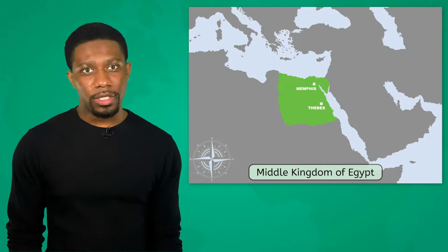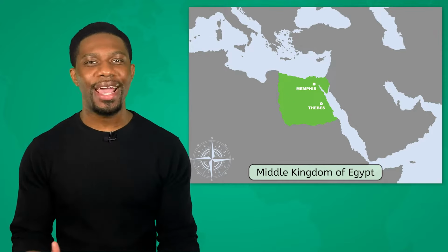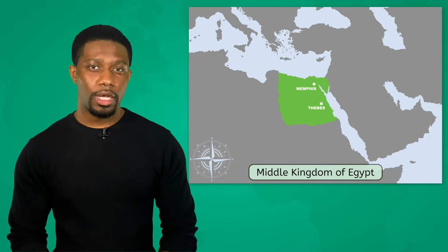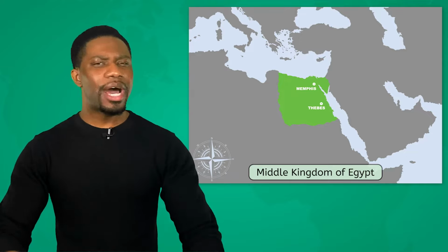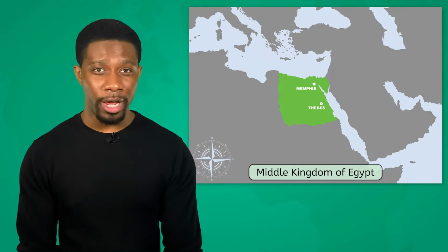So Mentuhotep II swoops in and reunites Egypt, and even works to expand it, creating what we now call the Middle Kingdom. Now with him in charge, everything becomes stable again, and the empire flourishes. And boy, did he ever get things turned around.